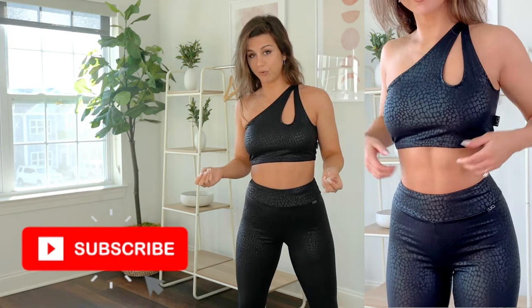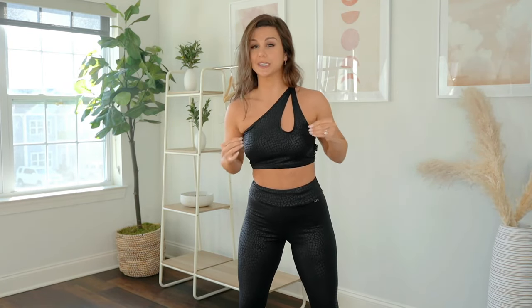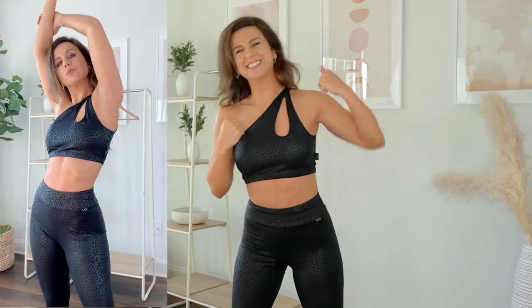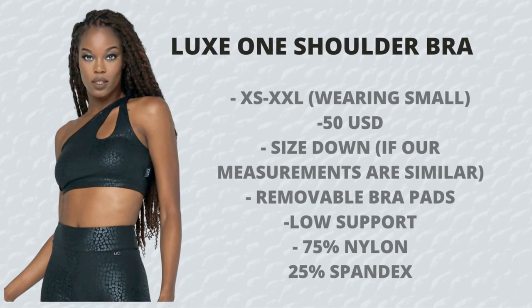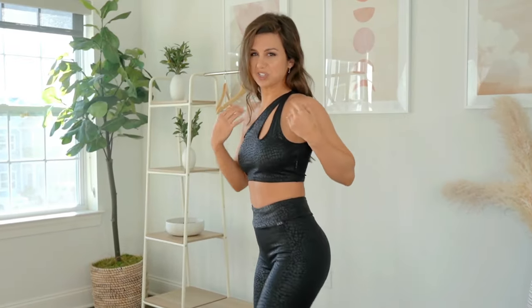I really think it's cool that brands are coming out with this style because I have seen gals taking their traditional sports bras and taking the strap and moving it, which I totally dig. This one does all that work for me, so I'm not stretching out my sports bra straps. You do have nice removable bra pads. This is not a really great support. This whole set is more just low key.